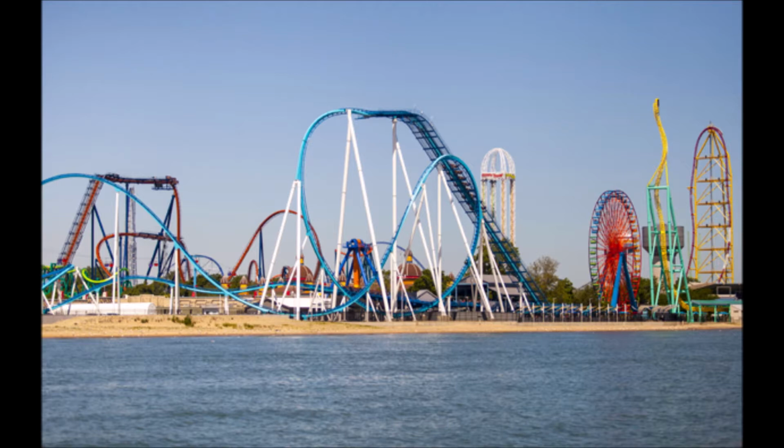Cedar Point, located in Sandusky, Ohio, is an absolutely fantastic park for any roller coaster lover to go to. It's a must-go-to park, and you can't do it all in one day. You need at least a couple days here to hit up all the roller coasters. So with that being said, here is my opinion of all the roller coasters ranked.